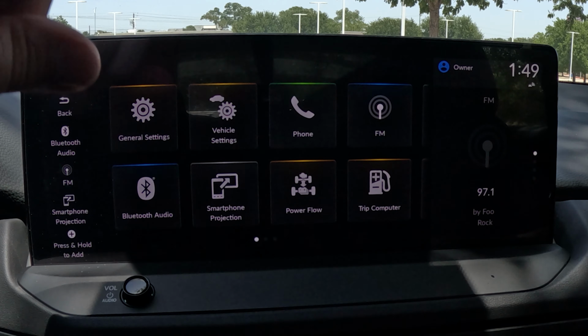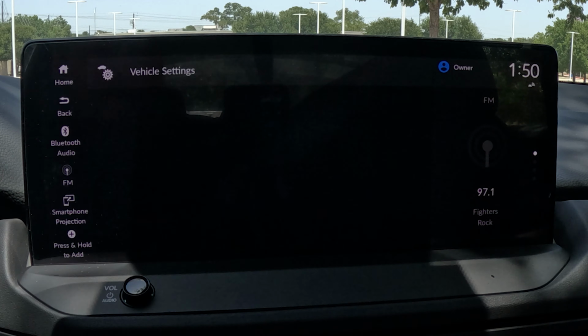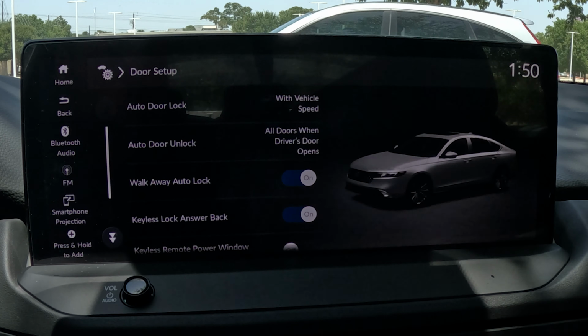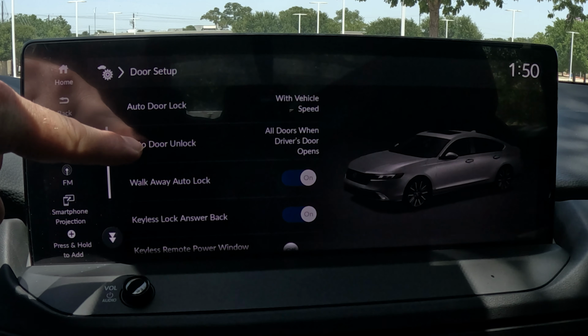Well, let me show you. So we're gonna go into vehicle settings right here. So I'm gonna select this. When you get into vehicle settings, you're gonna wanna scroll down to door setup. Now, once you've gotten to door setup, the second one down is auto door unlock.